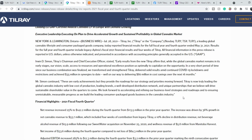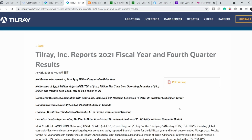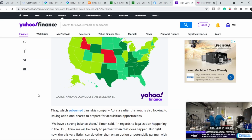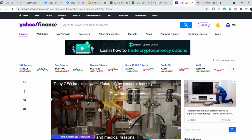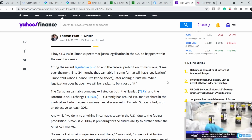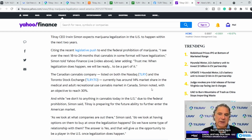And basically, he is extremely bullish with his company, and it is obvious. And he already has very good numbers with their financials, and that's why this company has a very bright future. And because of this news, on top of that, I want to quote you this article. It was published on Yahoo Finance, and it's titled, Tilray CEO sees marijuana legalization in America over next 18 to 24 months. And let me quote you this.